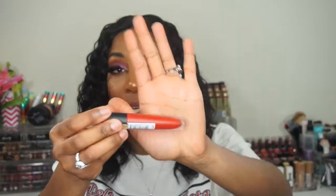So I have tried this product out in terms of wearing it throughout the day. I ate, I drank, and I do have a good understanding as far as the product is concerned. But real quickly, I'll tell you guys the three colors that I have. The first one is going to be the one called I Am Worth It. It's this really pretty reddish kind of color.